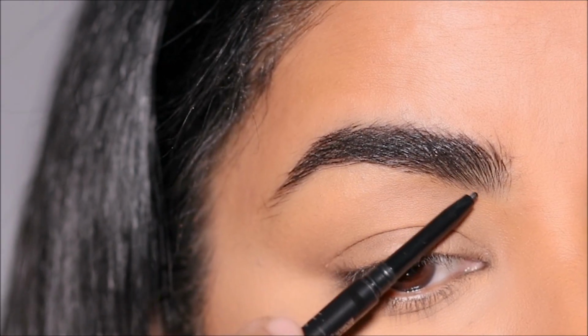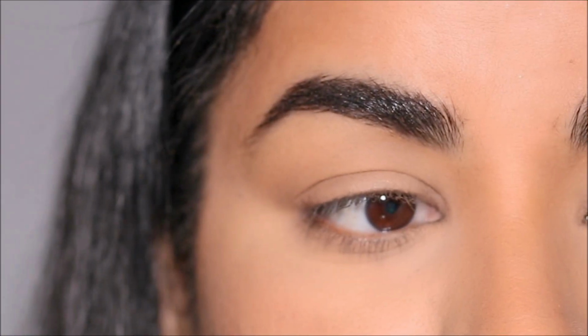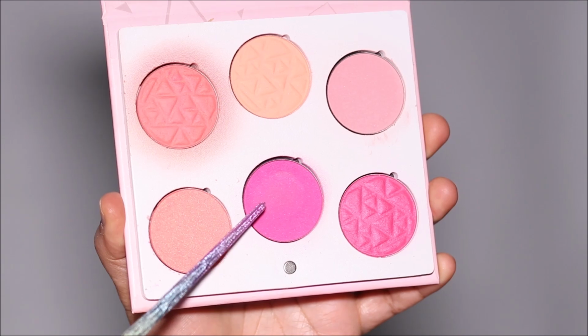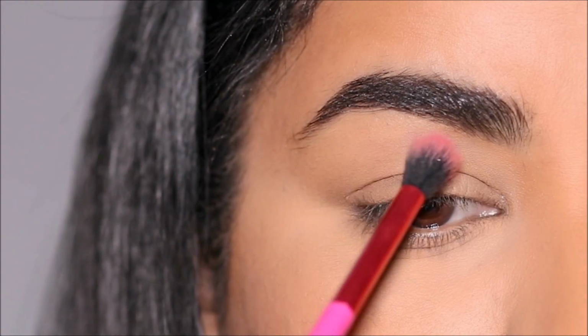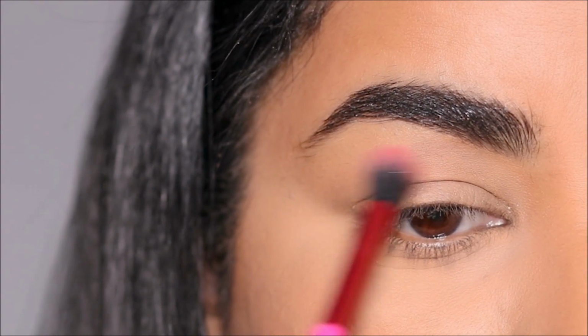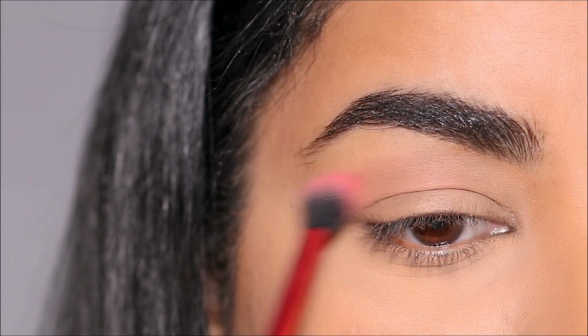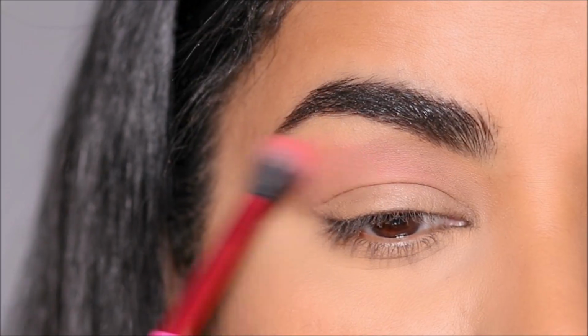Next, it's time to feel that socket area. You'll feel a hollow in your bone. That's where I'm going to blend out this blush. It's called Pink Lady. I'm just taking it with a blending brush and I'm going to very roughly blend it out. It doesn't have to be perfect. And once you've defined your crease, it's time to apply some mascara and call it done.